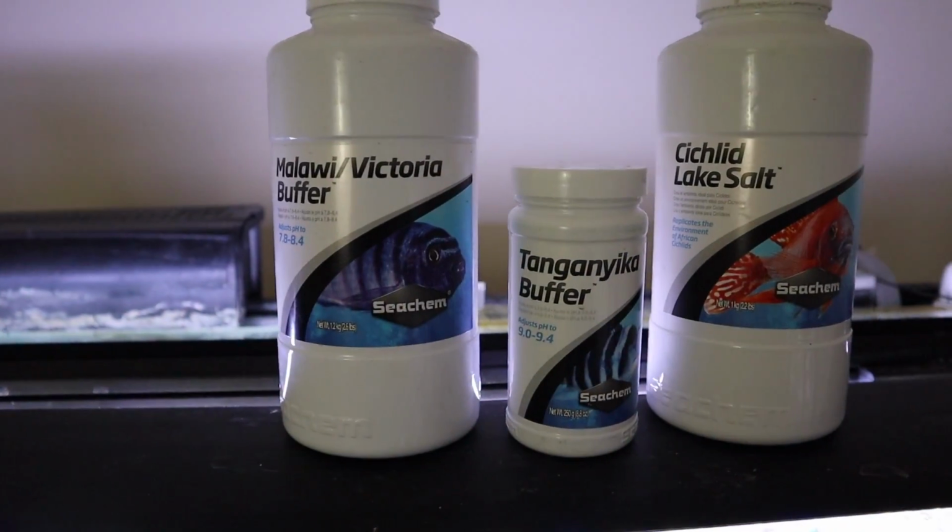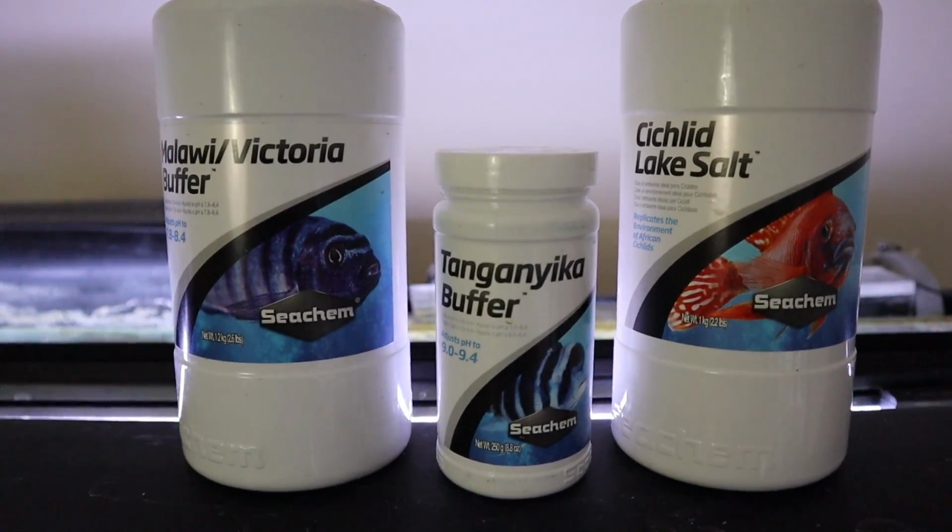Sometimes you'll have a cichlid salt, you might use an aquarium salt. Obviously, if you have a saltwater tank, you're going to use marine salt. And in some cases, you might have to keep some buffers on hand so that you can buffer your water if you have certain fish that you're keeping that are very sensitive to a certain pH level.